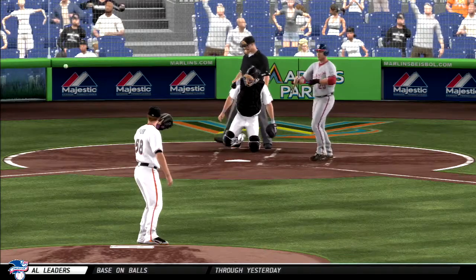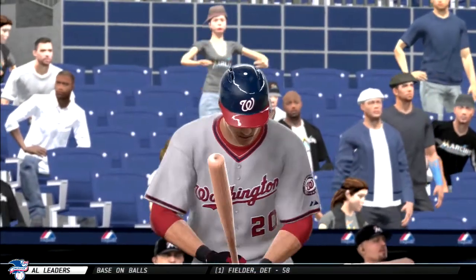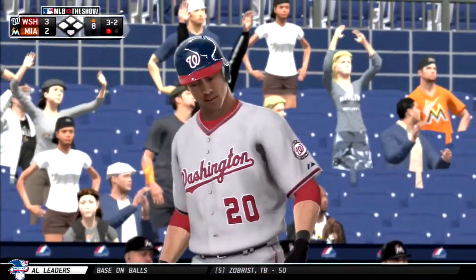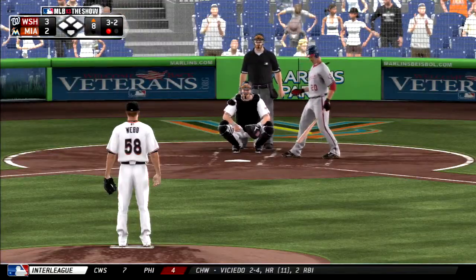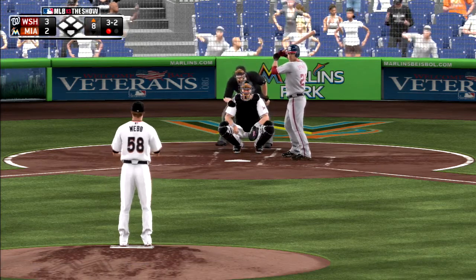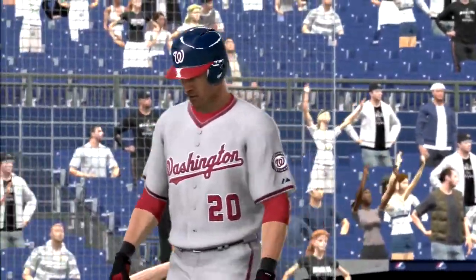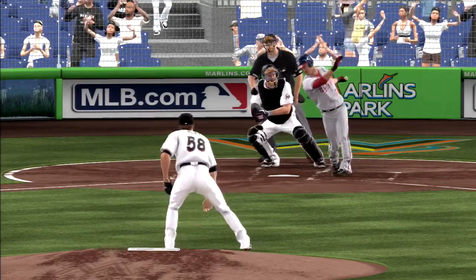And he'll fight just to stay alive here as this is fouled away. Another 2-2 offering. Full count, 3-2. Him out as well, so make it back-to-back punch outs here to the first two men he faces out of the bullpen. Yeah, that's a tough pitch there, 3-2. Probably would have been ball four, but I'm not sure if I could have laid off that one either.